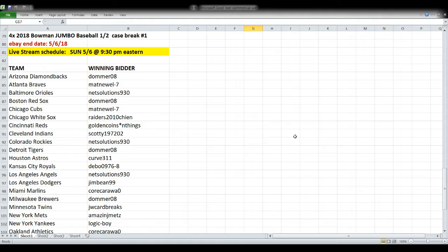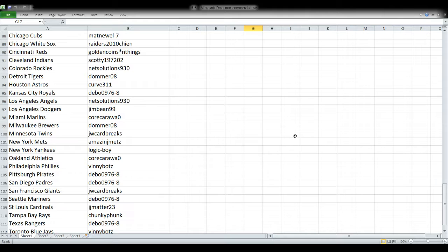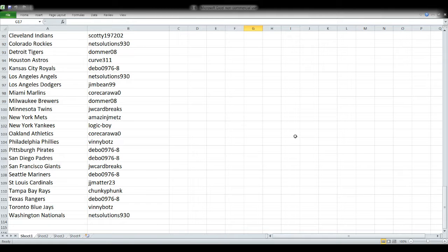This is 4 boxes of 2018 Bowman Jumbo Baseball. It's a half case break, and this is break number 1 of the Jumbo. Of course, we've broken a bunch of the hobby, but now we're starting on the Jumbo, so I'm starting it back as number 1 since it's Jumbo. We're live streaming it Sunday night, May the 6th. Same format that you are accustomed to. You will find your eBay username across from your team.